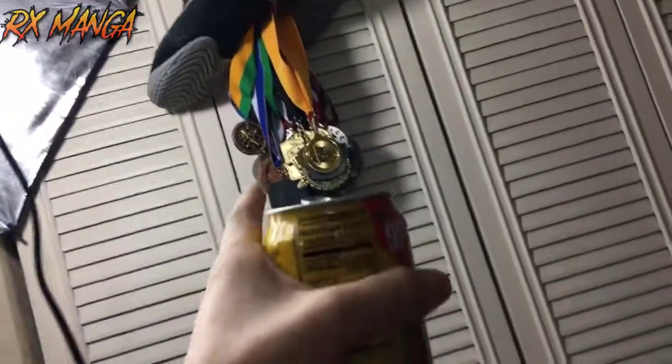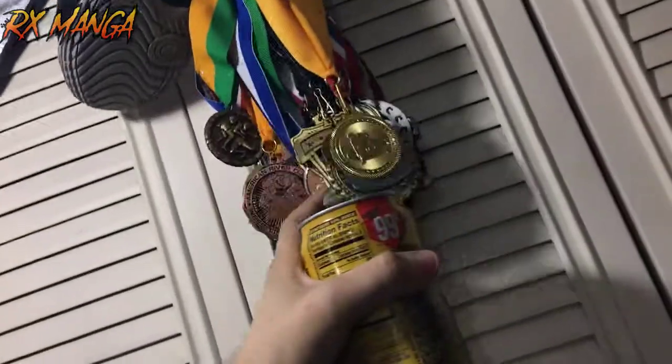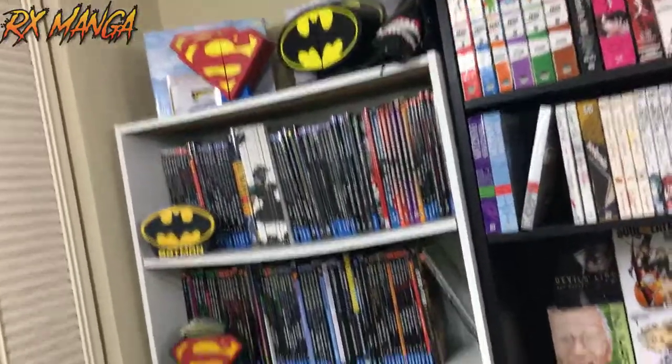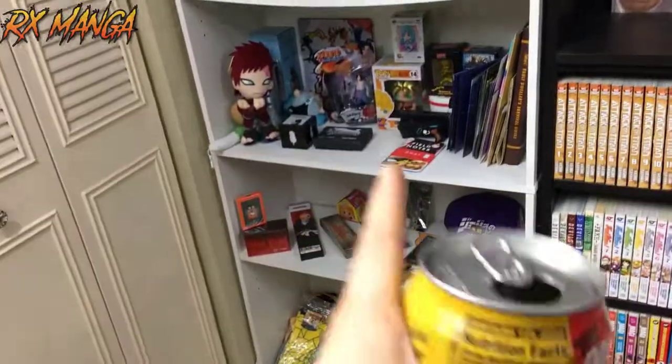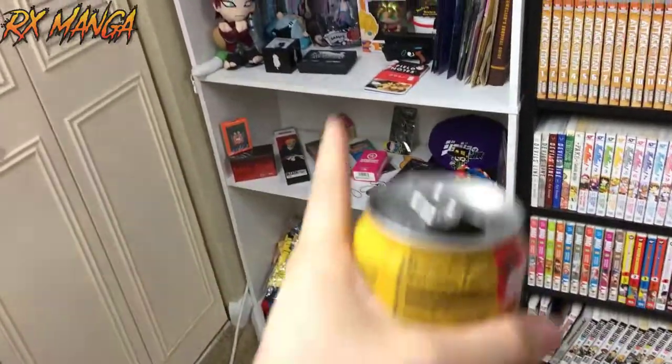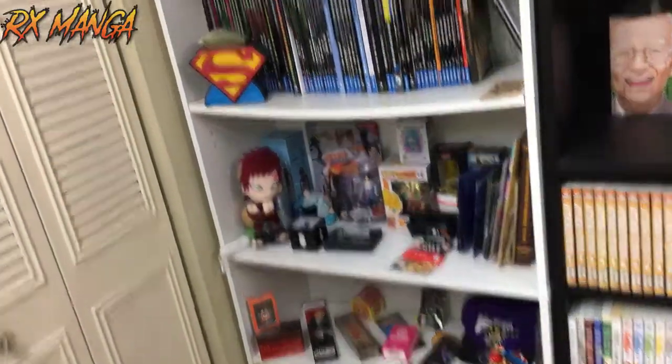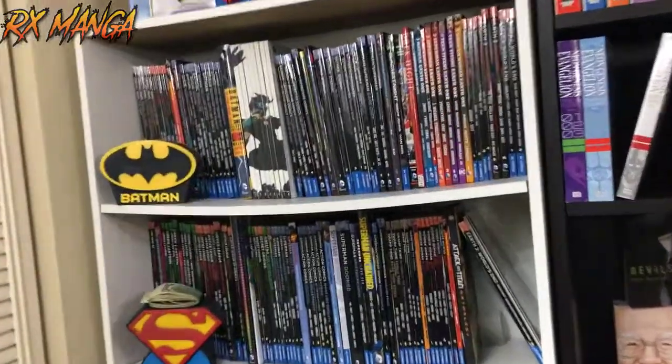So we got two lights going on, a closet I don't really use, it's stuffed full of crap, my old wrestling gear from high school, the glory days, and we've got a shelf dedicated to half crap from the boxes and whatnot you get. Some of the stuff's pretty nice up here, but most of it's crap. And we've got some comic books.